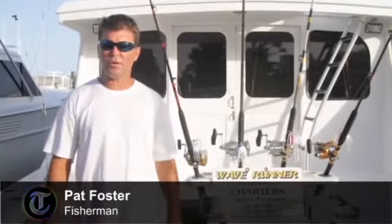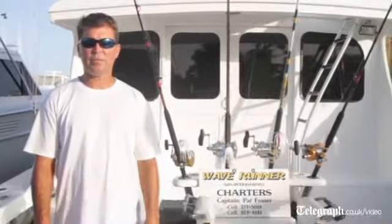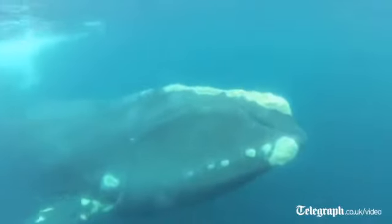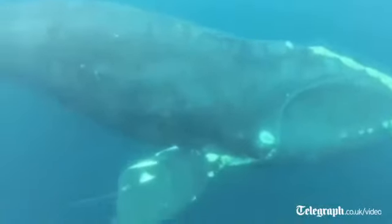Yesterday we were out on a trip, and we were in about 26 fathoms, about 50 miles off the beach. Trolling along, we saw a whale, which is not uncommon, but this whale, the fluke looked different, and I noticed it was a right whale, and it kind of caught my interest because they're really rare. And we just looked at it, kept on going.